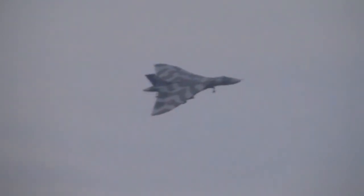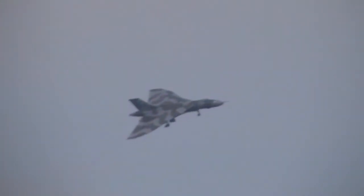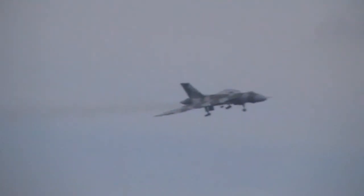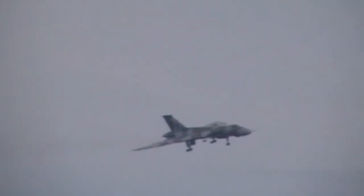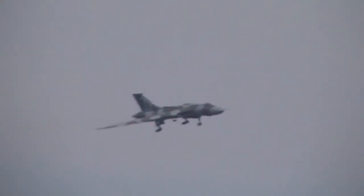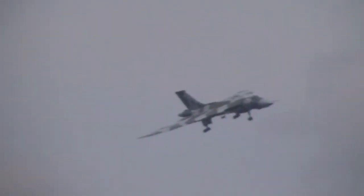When she's finished, she will be towed back into position where she was before, and that's right close to the Vulcan village, which is quite far off to the left-hand end of the display line. You'll be very welcome. Please do go there and make yourselves known to the people in the Vulcan village. You can do an underwing tour with the aircraft later this afternoon. They really would like to see you, and you'll find out all there is to know about the Vulcan. You can join the Vulcan to the Sky Club and get all sorts of things.